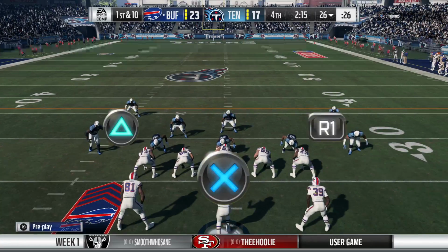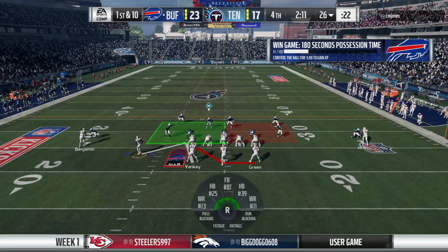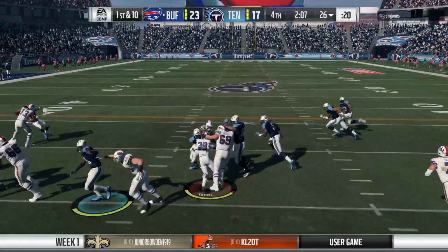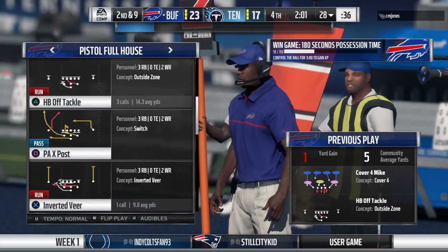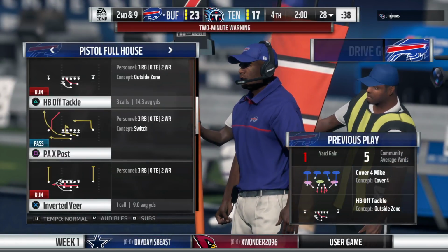Let's go. 3-19. They'll run on first down. Green. And not a whole lot doing there as he'll get it up to about the 28-yard line. It's a gain of a yard, and it takes us to the 2-minute warning.